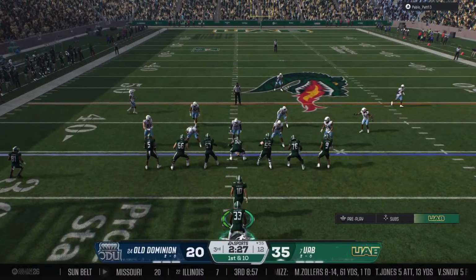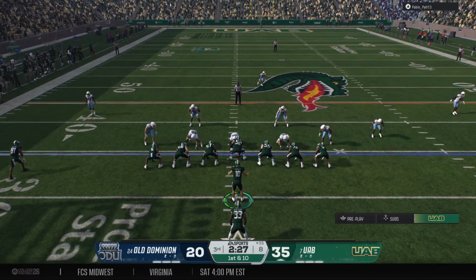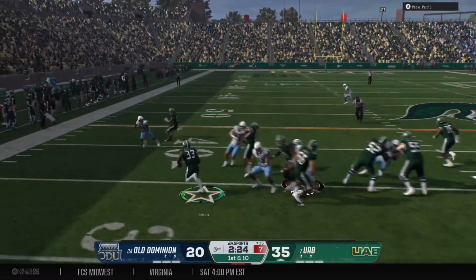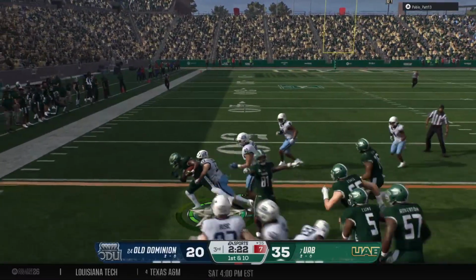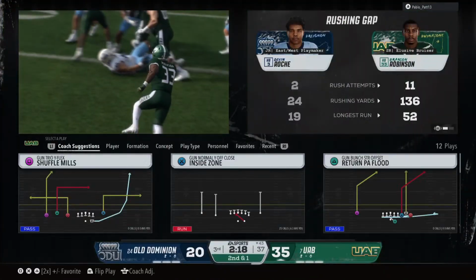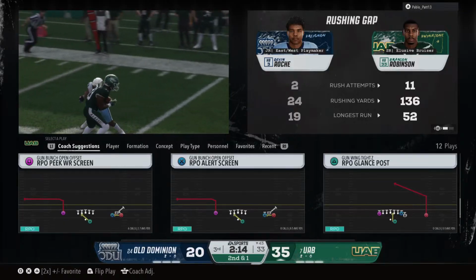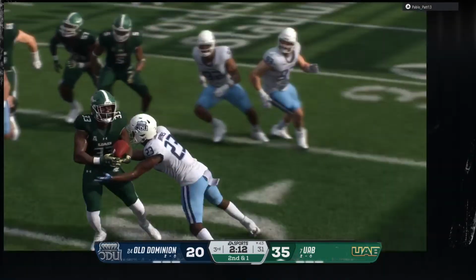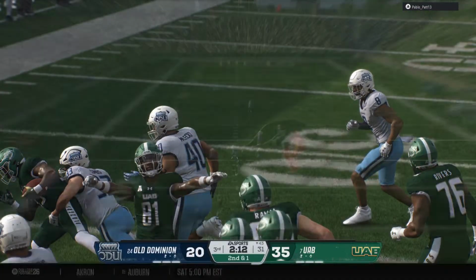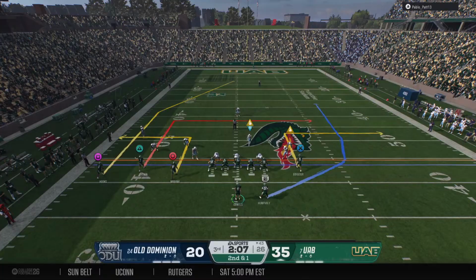UAB regains possession of the ball, the Blazer offense back onto the field. This offense has really been clicking in the game so far, Jesse. No doubt. Everything their play caller is dialing up, these guys offensively have been able to go out and execute. Yeah, and it's just maintaining the lead. Keep doing what you've been doing. You got a big lead. Let's just keep piling it on until they find an answer. The Blazers with a 2nd and short to keep this drive moving.